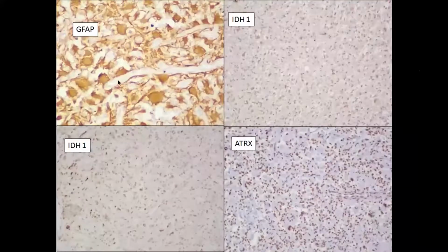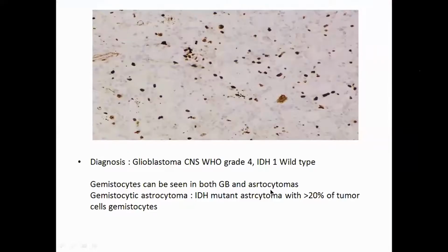GFAP is positive in the cytoplasm. OLIG2 is positive. IDH1 is negative, and ATRX is retained. And there were areas of necrosis we saw in the first image. So this is the case of glioblastoma, which is showing gemistocytic morphology. The diagnosis remains glioblastoma only. This is just to show you the morphological variations in glioblastoma.